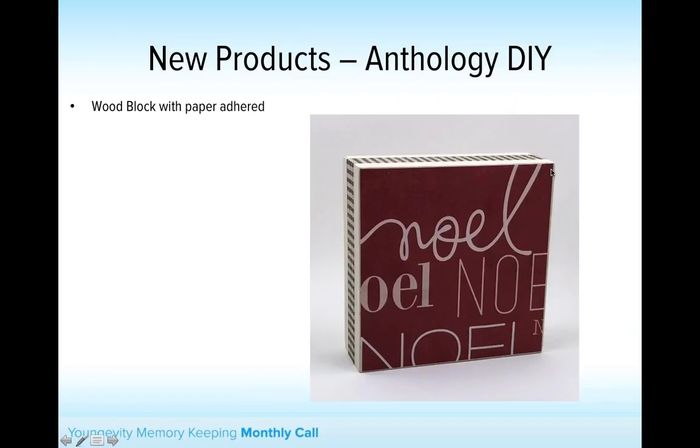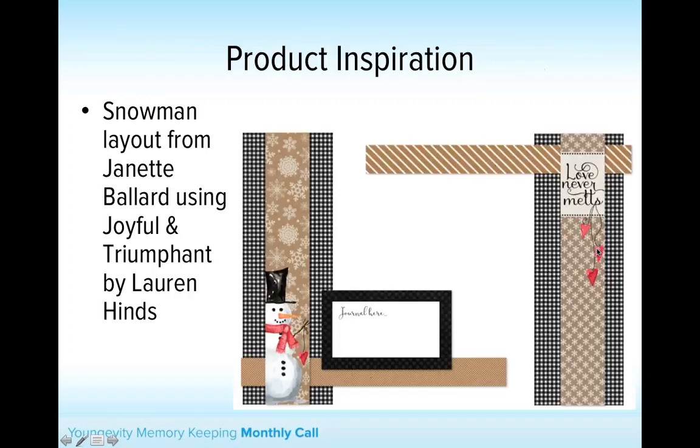There are some cards in here that are so fun to put on a wood block, and then this is a different ribbon. It does not come with the kit, but you can see how these fun rustic colors will look beautiful for the holidays, especially with little gingham ribbon. I think gingham ribbon is always a great addition to any project. Okay, back to product inspiration.